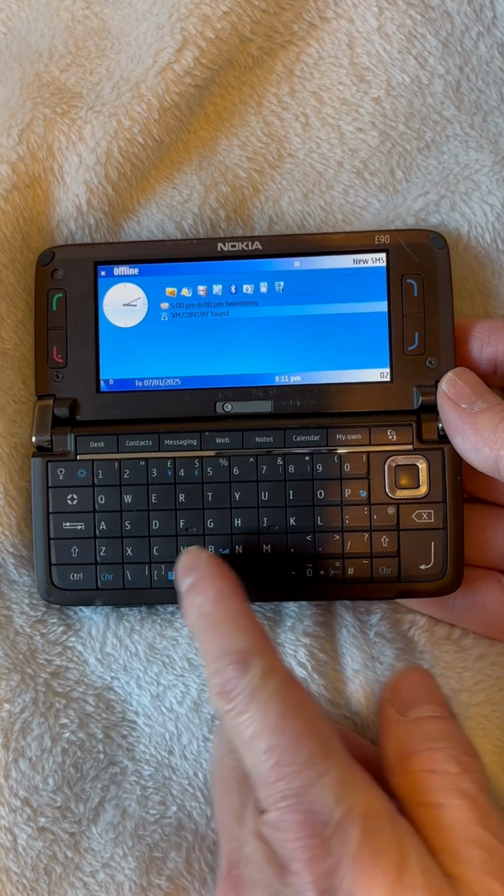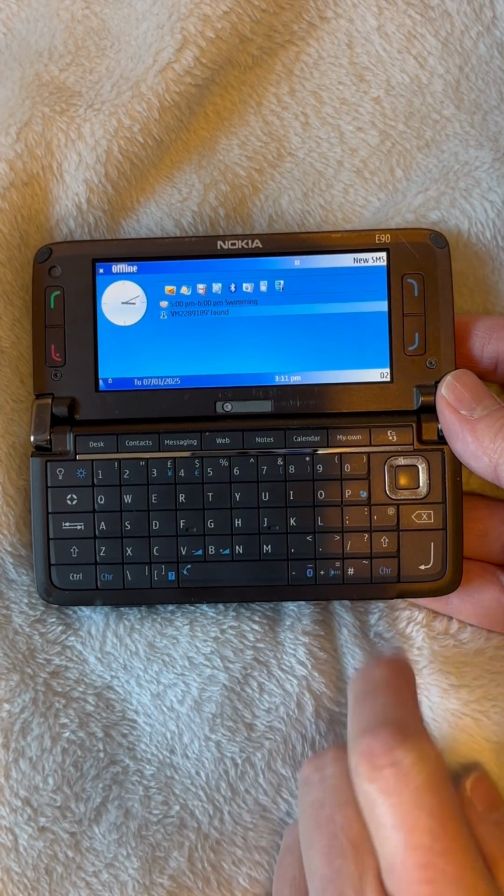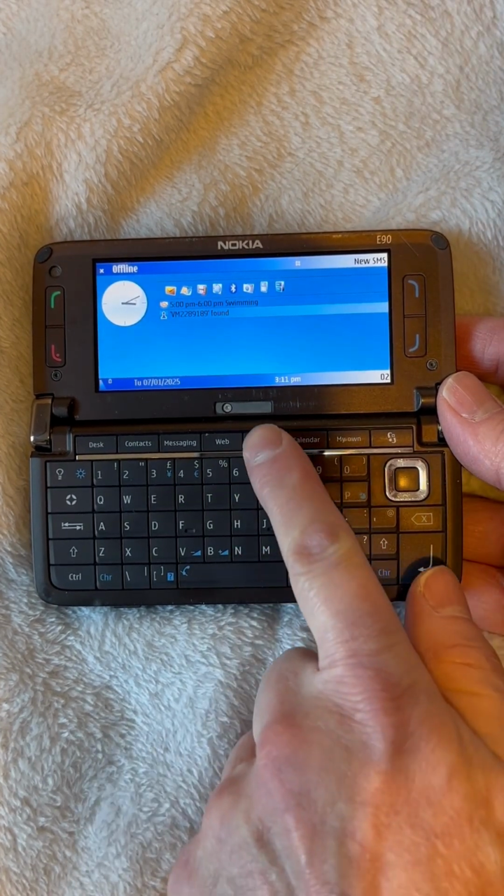Jump on a year from the N93 to 2007, an S60 3rd edition had been adapted for the classic Nokia Communicator form factor. This is the E90, and yes, even this is still pre-iPhone. Don't listen to that Steve Jobs fellow.